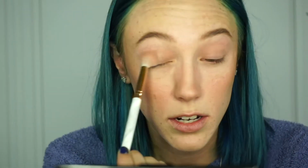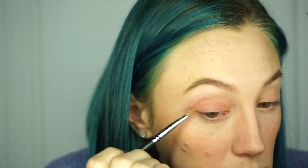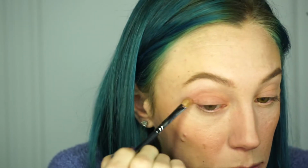And then I think just for fun, I'm gonna put that Ciate London blush on my lid. Maybe I could use this as an eyeshadow instead. A fluffier brush would lose the shimmer, it would shake off. So I'm using this dense packing brush just to keep that shimmer there. So now we have kind of like a monochromatic look going on. It looks a little powdery on the lid, if you can tell. I'm just gonna put a little bit of the Real Her eyeshadow under the eye.